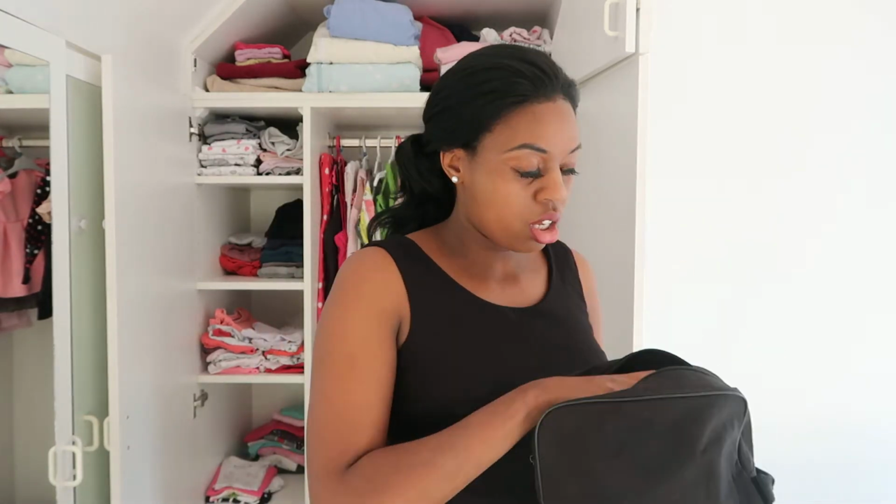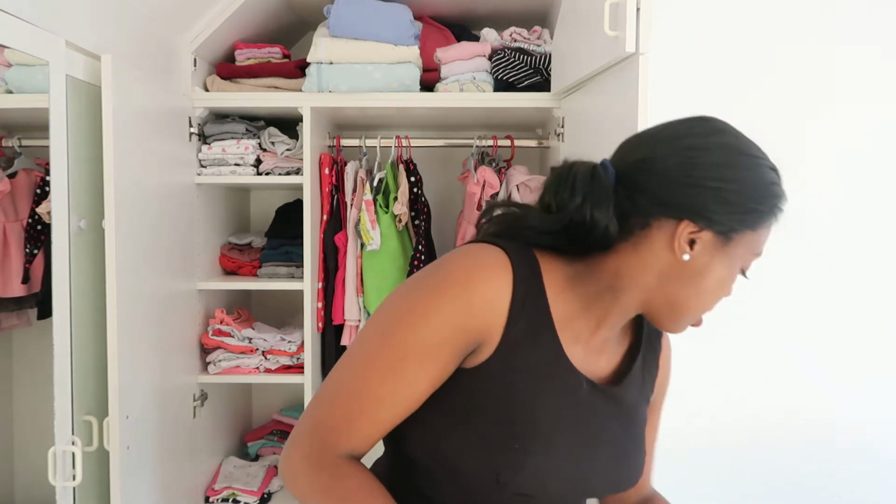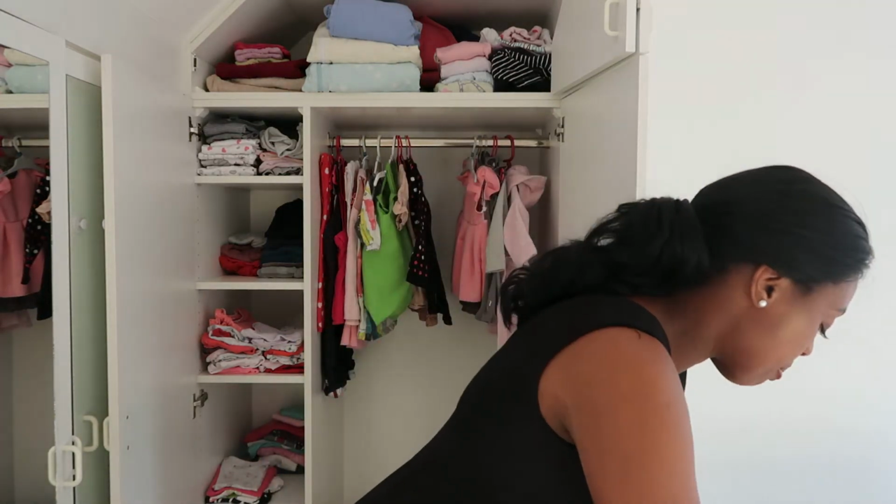I have a small toiletry bag. I'm not really taking a lot of toiletries for them. In the toiletry bag I have 2 washcloths, their lotion, that is like a shampoo and bath foam. And then for their hair, I have the hair conditioner and some oil for their hair. And that's it. So I can tick that off my list.